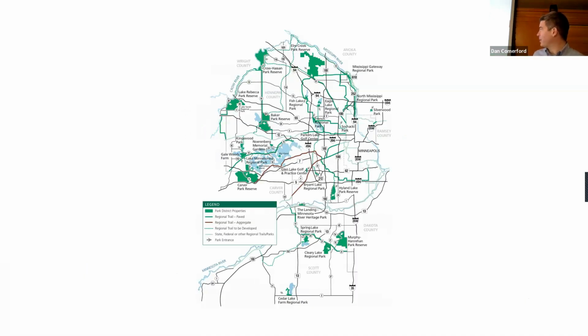You're probably familiar with our district, seeing as you're sitting here, but here's a map showing our parklands in mostly suburban Hennepin County. Here over in Ramsey County is kind of the anomaly at Silverwood Park, but you can see we have a combination of park reserves and regional parks scattered through the county.